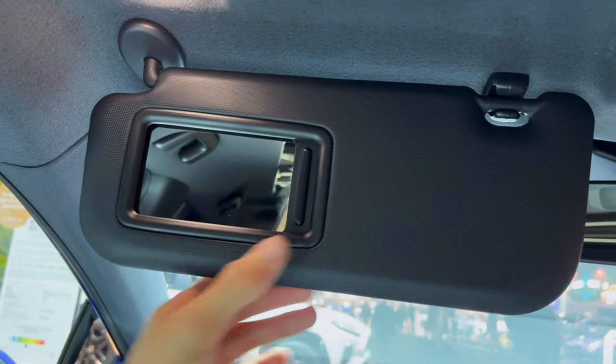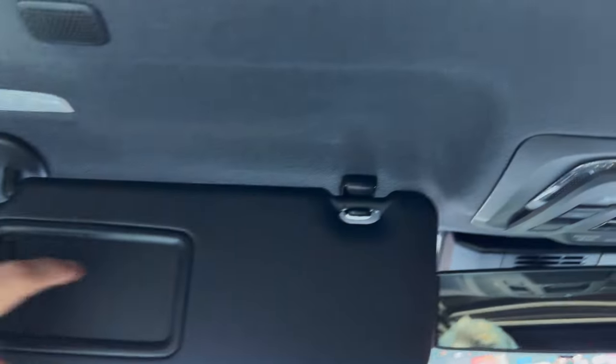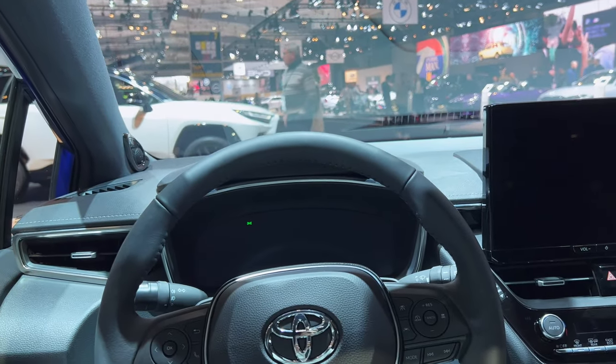Over here you can see privacy mirror. So there's additional LED light. So I assume this is also LED because on the back it was. And let's see if this will extend. See, this area is not covered, and no, it's not extending. Maybe also something to add in the future for the practicality test.